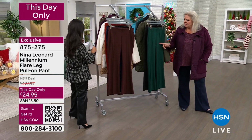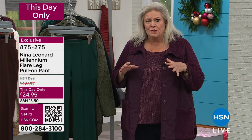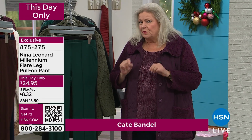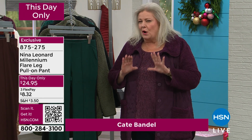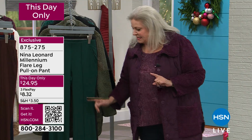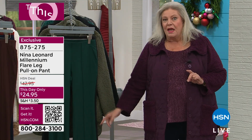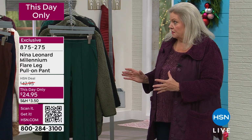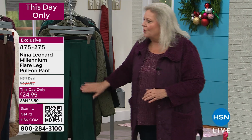Fantastic. These are fantastic. So I want to start off, girls, by telling you, you've loved our classic Millennium Twill Trouser, and we run it often and all the time. This is the same silhouette, except we've given you the modern flare leg and these fabulous, gorgeous fall holiday colors. Aren't they great?